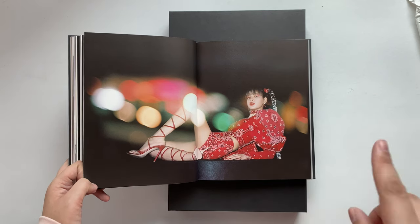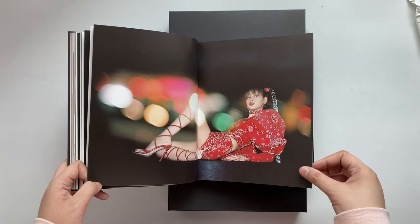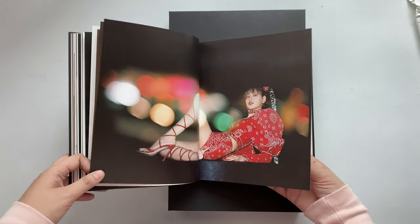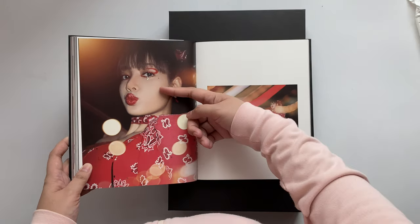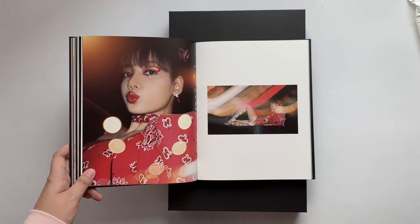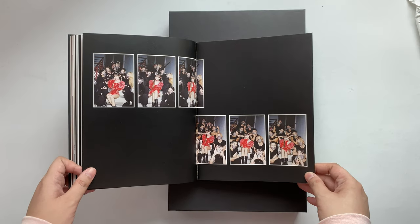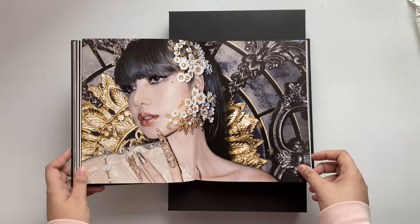Ito yung sobrang hirap hanapin na photo card. We call it Lisa Tears. It's either they will sell it at a higher price or they'll sell it together with other not in demand photo cards. This one, oh, it has yung tears. So we call it Lisa Tears. But others call it Lisa Devil kasi she has this one. But it's more known as Lisa Tears. Thigh, my favorite.